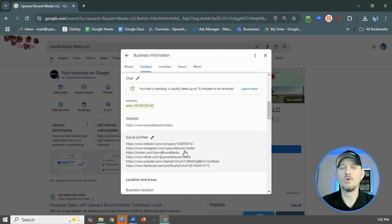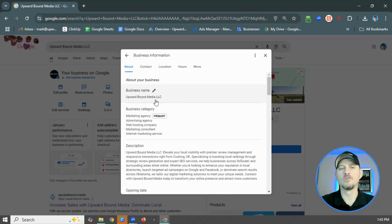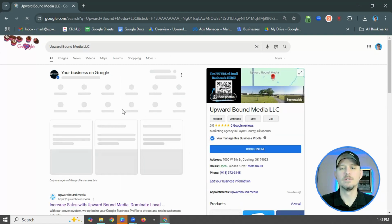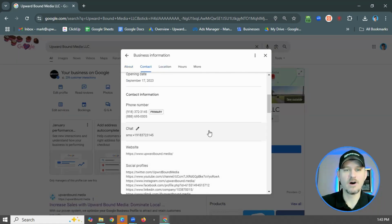Now Google's going to... It's a pending edit, but honestly, if you just exit out of here and then just bring it right back up, typically it will be passed through. It has not passed through yet. Once it passes through, let me refresh the page here real quick. Let's see here. Is it passed? All right. So now you can see that our SMS has been approved. We now have the text messaging ability for our business.